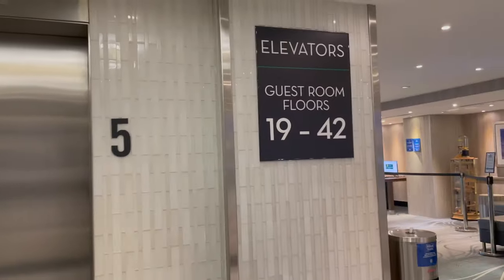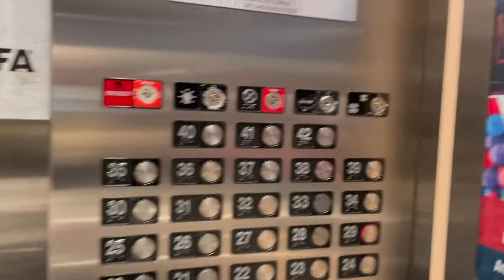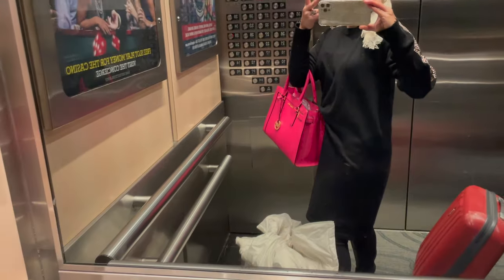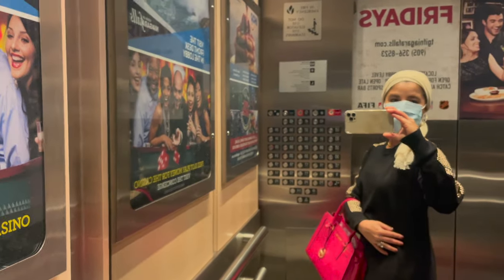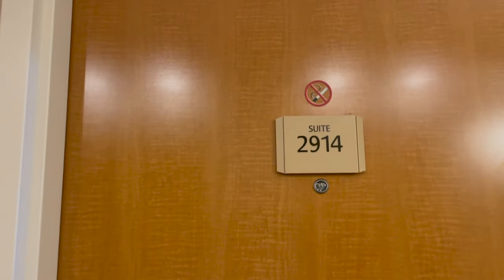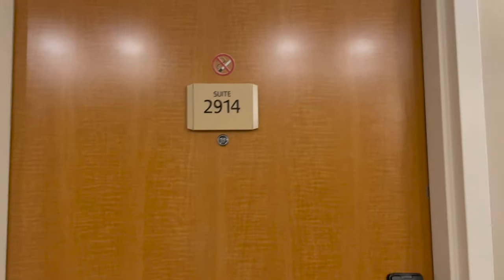Embassy Suites has 42 floors and our suite is on the 29th floor, so we are in the elevator right now. It's just us in the elevator, so due to COVID, we are not going to ride the elevator with other people, and we still have to wear the mask and follow social distancing. So here's our suite, 2914.